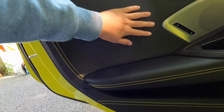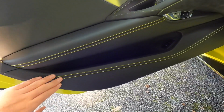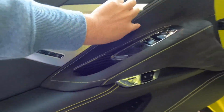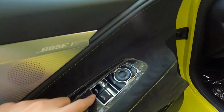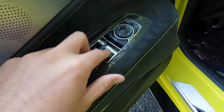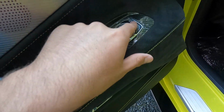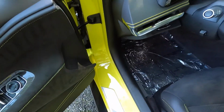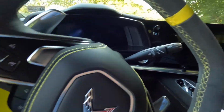But like I said, just that nice leather. You got the leather pretty much all the way down the door panel, but you do have a little bit of Alcantara right here and some carbon fiber right here as well. And you got your window switches right here, which also feel very good. They're not cheap feeling by any means. You got your little aluminum trim inside there. But let's step into the vehicle and talk about the interior a little bit more.